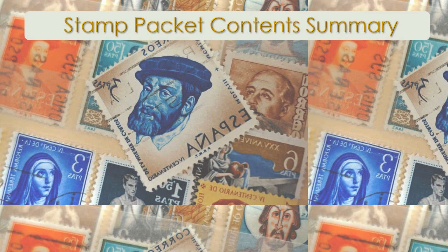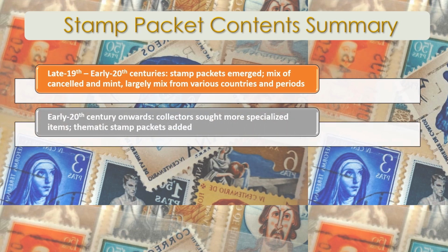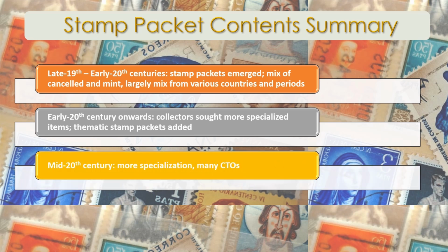Stamp packets have gone through quite a transformation over time. They emerged in the late 19th and early 20th centuries, mainly targeting beginners and children. Initially, these packets contained cancelled and mint stamps from various countries, regions, and periods. As stamp collecting evolved from the early 20th century onwards, so did the content of stamp packets. By the mid-20th century, they were more specialized, including thematic packets related to specific topics such as animals, history, and sports. In the mid-20th century, packets contained large numbers of CTO stamps.